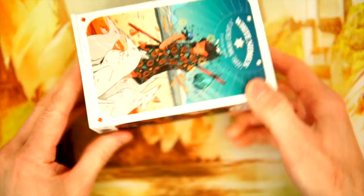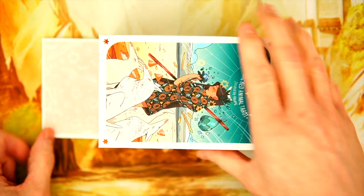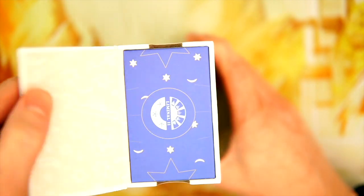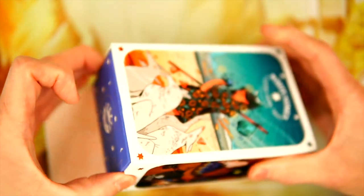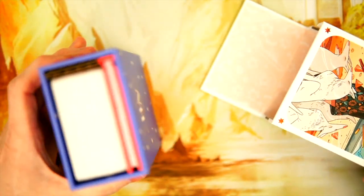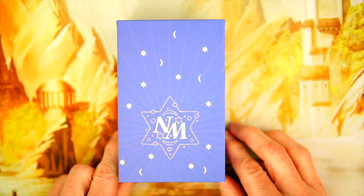Oh, this is unusual. This is quite unusual. There's a back door. That's what she said. And the back door opens. And it's a hidden secret compartment where it just comes out like that. Ooh, that is cool. That is really cool. I like it. I like it a lot. And yeah, a little secret compartment there. And here is the front of the secret compartment and the back of the secret compartment.